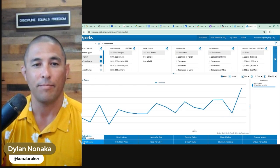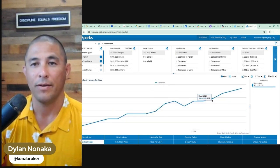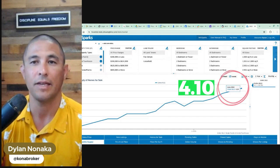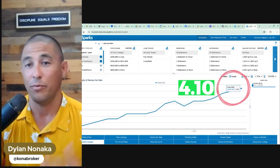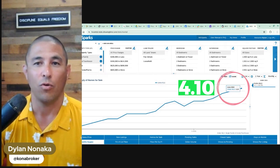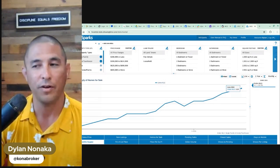And like we looked at months of supply on Maui, if you look, months of supply is still at 4.10, which is under 6 months, and means that we are still in a seller's market on Oahu. So overall, very interesting, consistent trend across the board for all of the islands in terms of inventory is increasing, but number of sales fell off pretty dramatically.